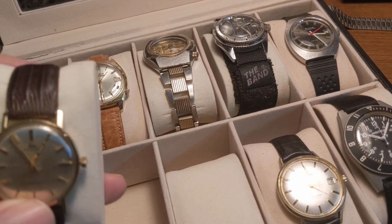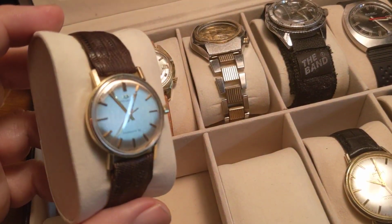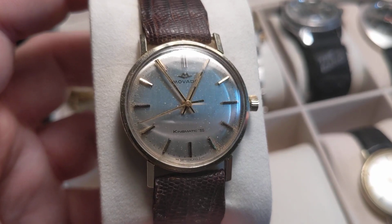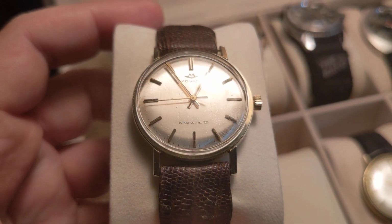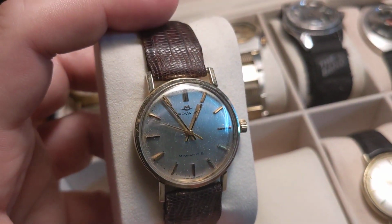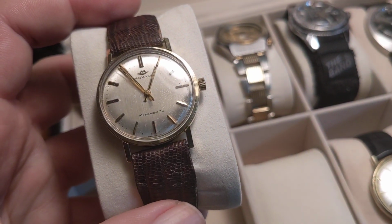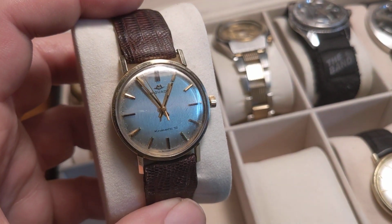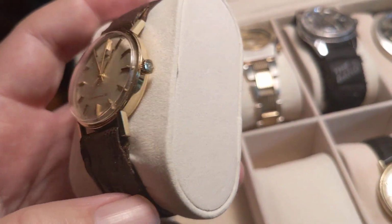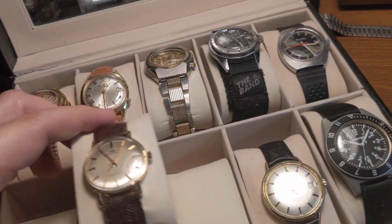And then in a lot, I'm going to show you later, another big score. I paid $2,000 for a bunch of watches, including this Rolex. But this was also in the lot, this Movado mechanical watch. So I do plan on selling this one. It looks like this should sell for probably in the low 200 range. It could bring up to 300 if you get the right bidder. It has the all original crown. So there's the Movado.